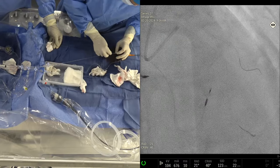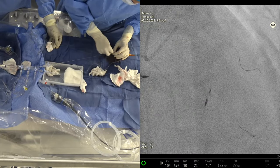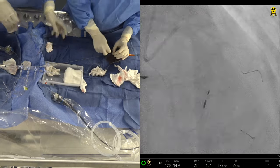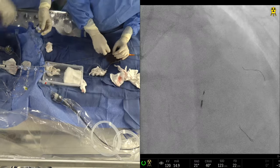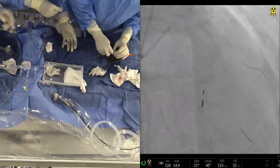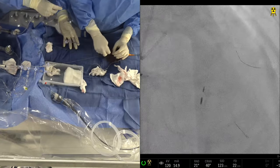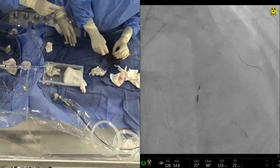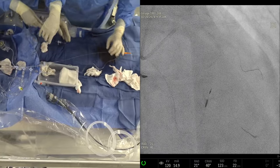Okay, and then we'll take a 2.5 balloon, right? We have it? Yeah, we have it. We even tried anchor with the LAD when we went to D1, and even then the balloon would not go. I think this one, anchor will be okay after you make the wire negative. If you use this balloon, you have to go negative first.